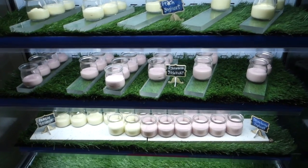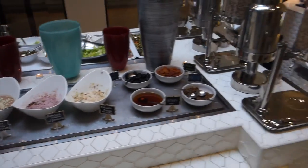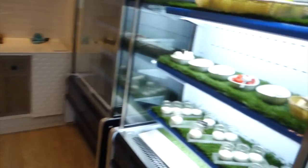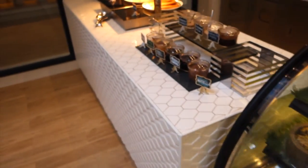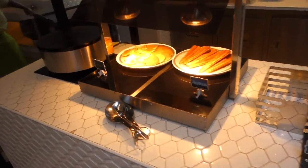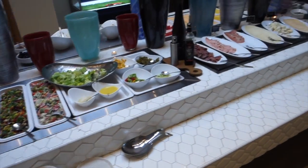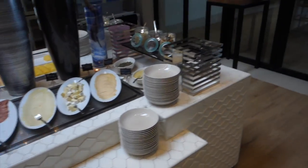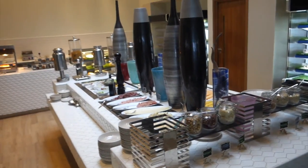Yogurts and the different cheeses. A lot of fresh fruit, which is so nice. And here, of course, pancakes, waffles, and bread during the evening. I really like this concept. It's new, it's really nice.